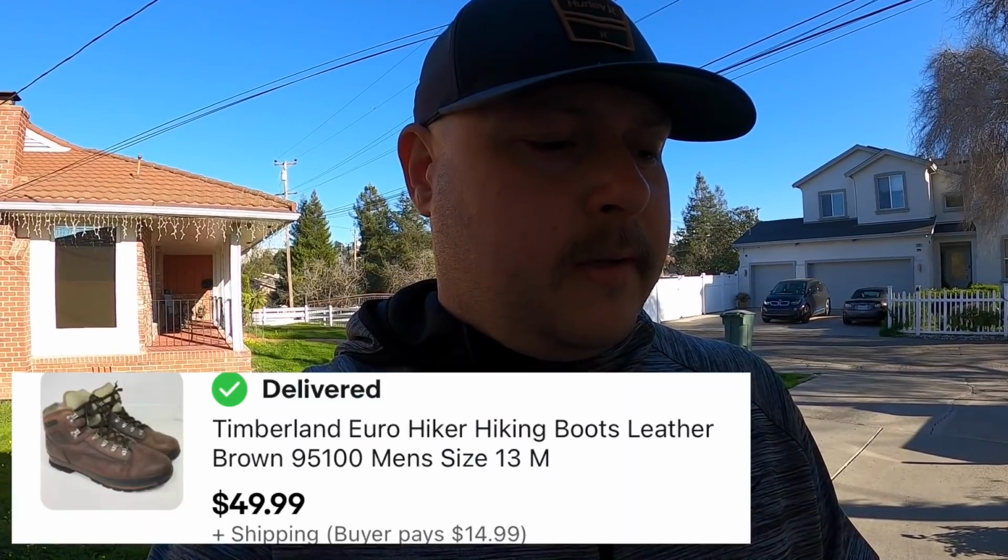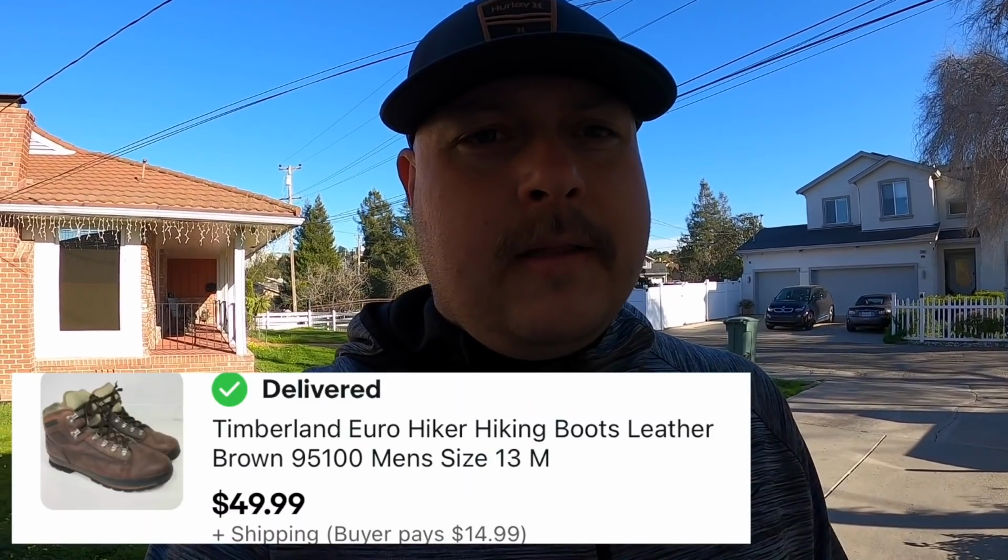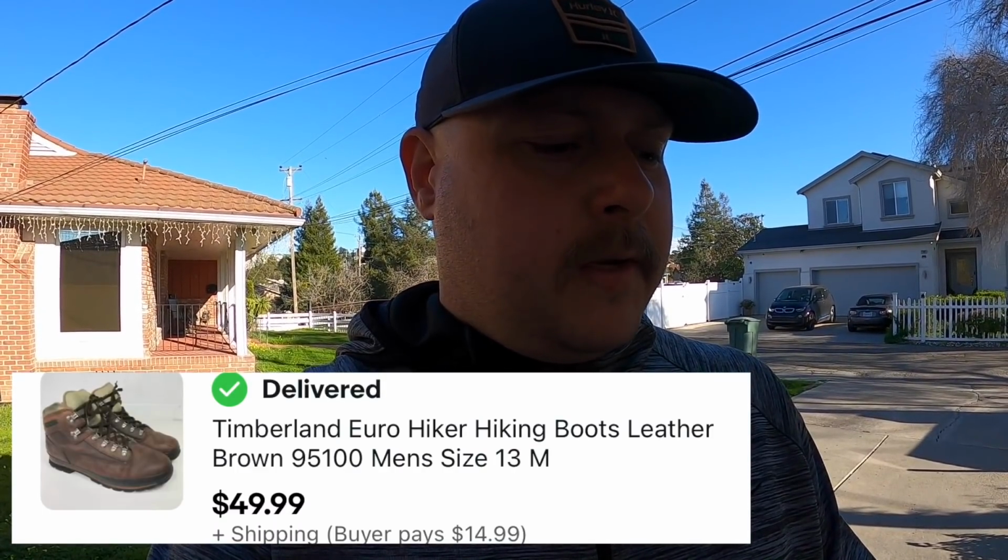Next, we sold some Timberland hiking boots. I picked these up for $11 at a thrift store. They sold within a month for $50 plus shipping. Sold some Joe Camel shorts. I bought these at a garage sale. I got a bunch of stuff for 40 bucks, and there were like 8 pairs of these shorts in there. This is the last one, sold for $25 plus shipping. So that was pretty cool.